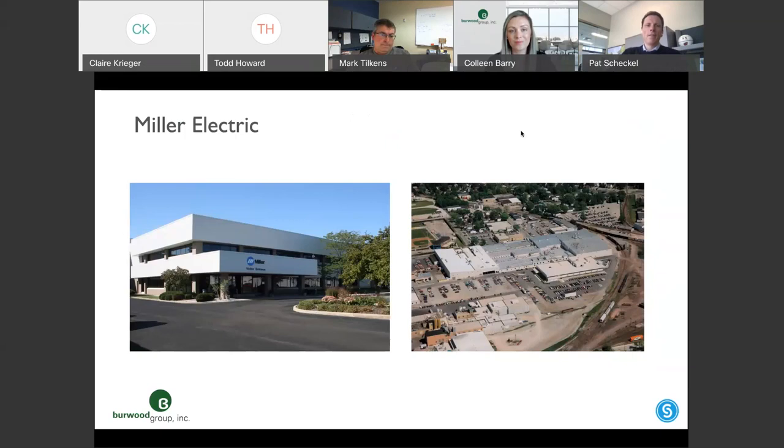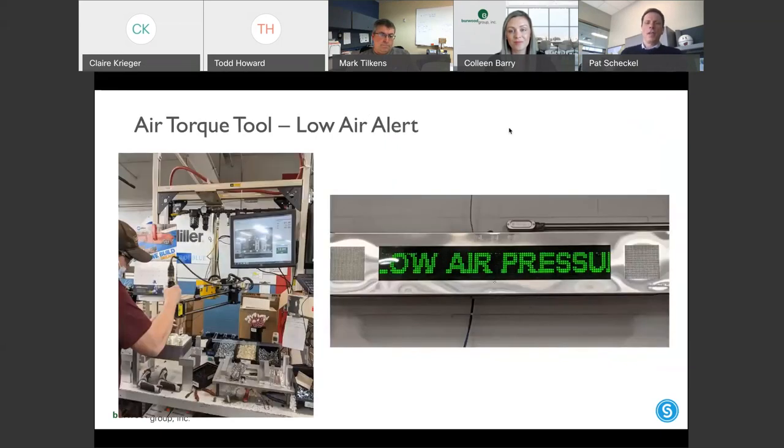Excellent. So let's move on to the first alert that we're talking about here. And why don't you just describe what it is we're looking at and what it is that you implemented there at Miller Electric? Sure.